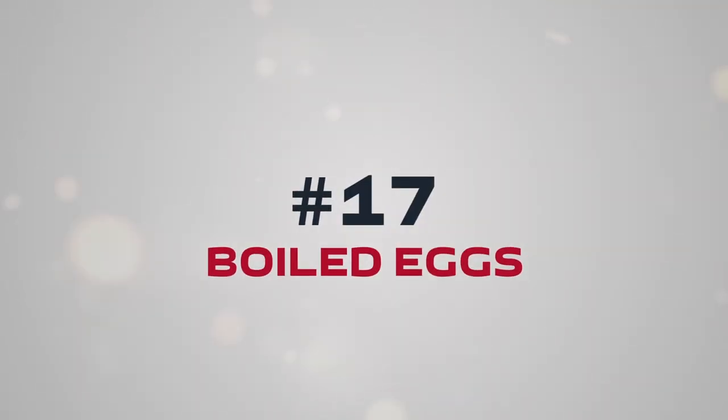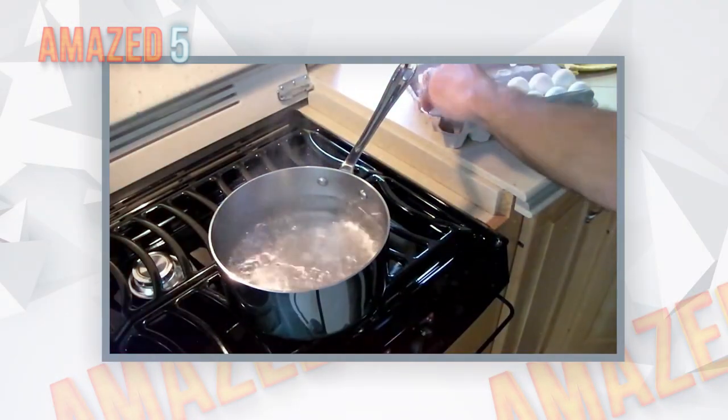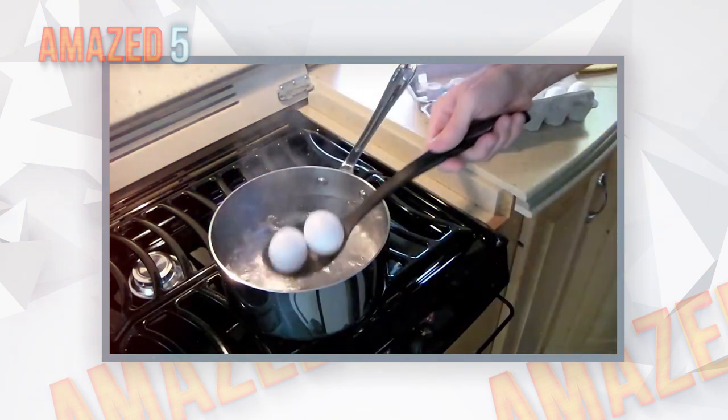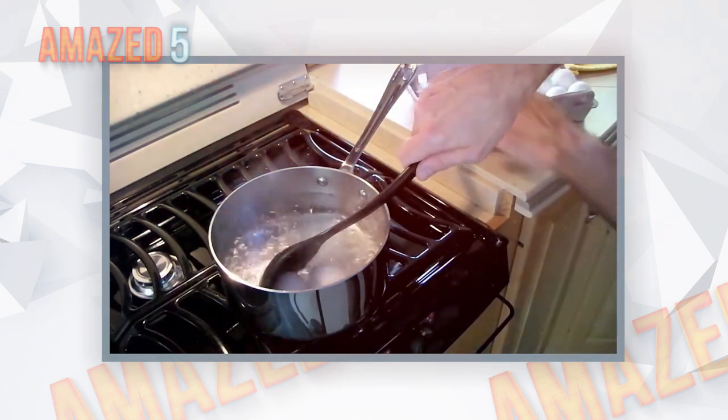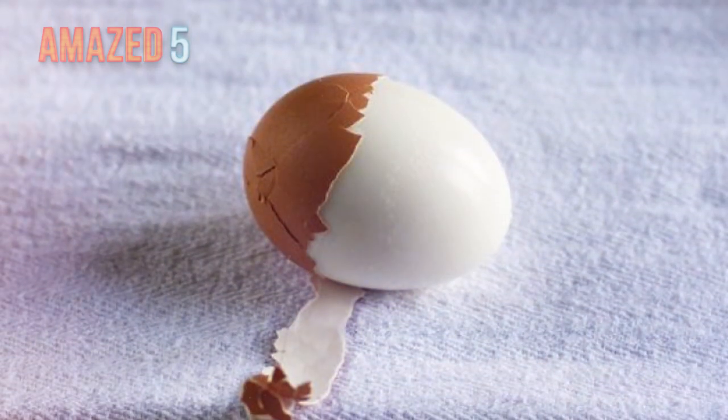Number 17. Boiled eggs. Tired of the tedious picking when shelling boiled eggs? Try boiling eggs in baking soda. When complete, crack a quarter-sized hole at each end of the egg and blow. The egg will come right out of its shell.